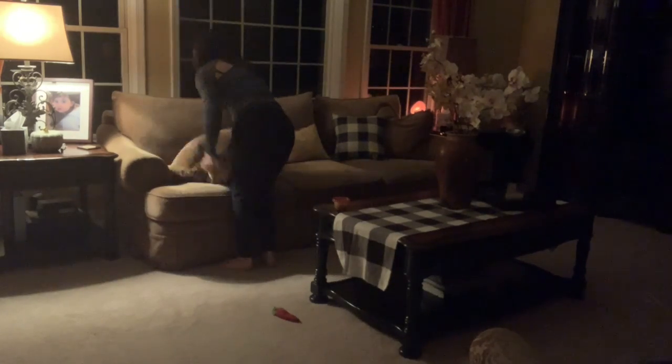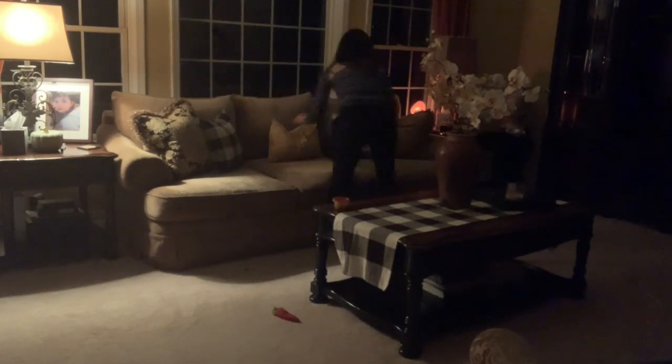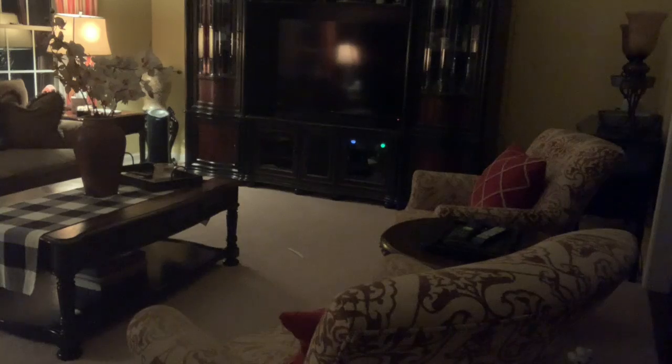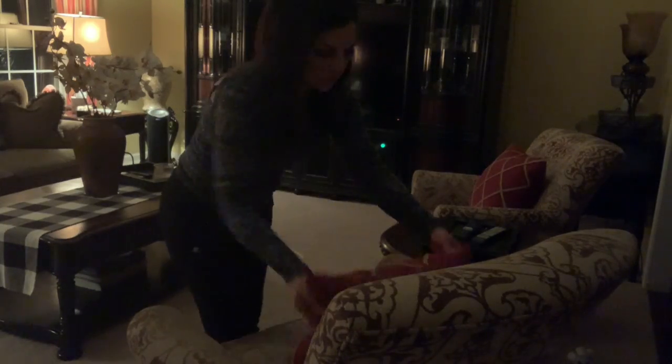In this room, there's not much for me to do, really. I did not pull out the vacuum like I usually do. I'm just going to be tidying up everything really quickly so that it looks okay. And that's pretty much it for tonight. That's all I had planned on doing as far as after dinner cleanup.